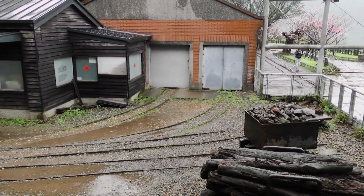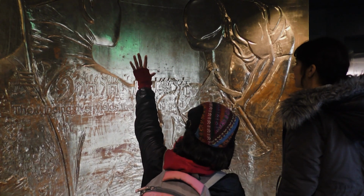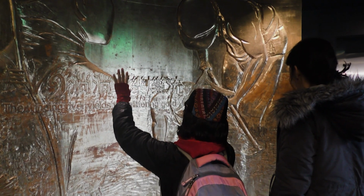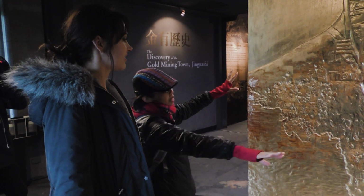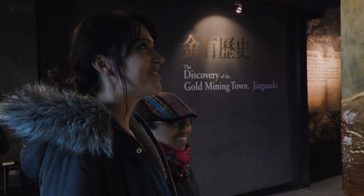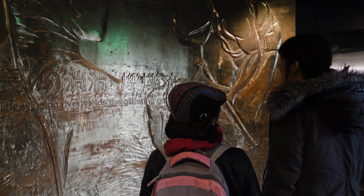Before we go to the museum, this is the image. You can see there are two miners. One is with the stuff there, and then here's a river that is describing the whole history here. And this is real gold leaf as well. Yes, because this is the gold museum. Wow. I wish I had a wall like this in my house.